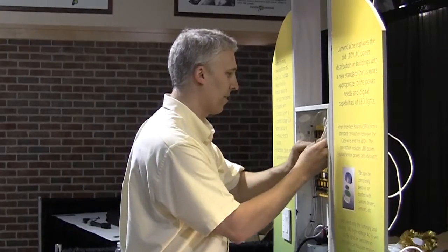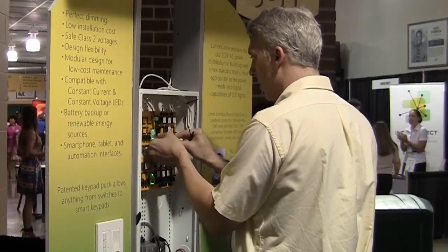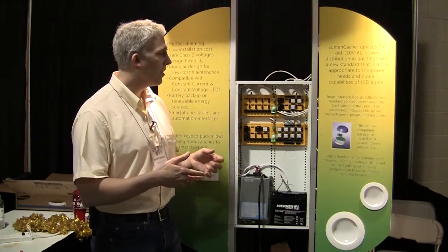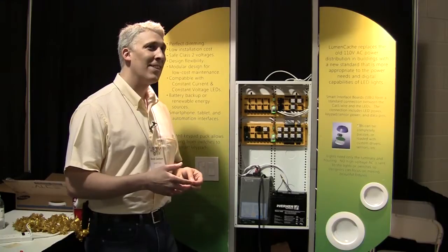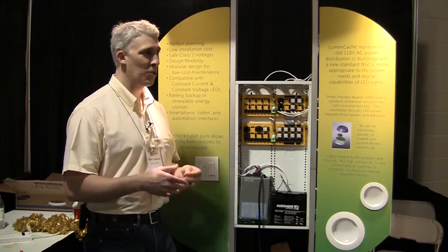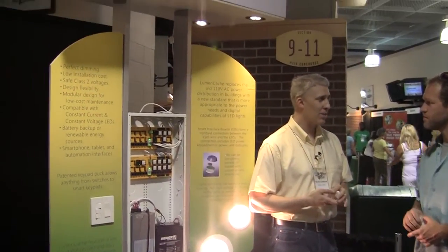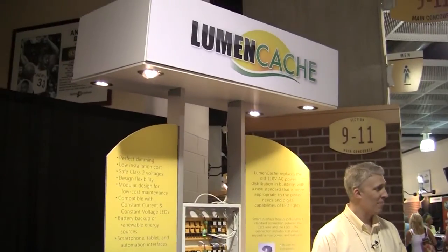So what we did is we reconfigured where everything is, so now the entire system can run off a battery. Essentially all of your lights are battery backed. And if you have a power outage, and as you know, with the grid starting to suffer, it's very important to have at least lights on during power outages. And with this product, with LumenCache, you wouldn't even know you had a power failure.